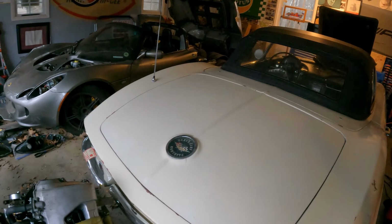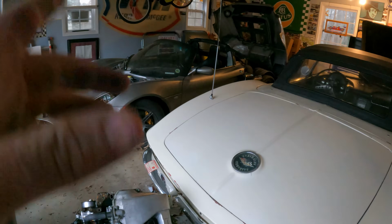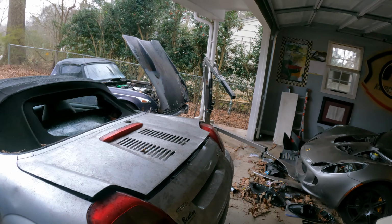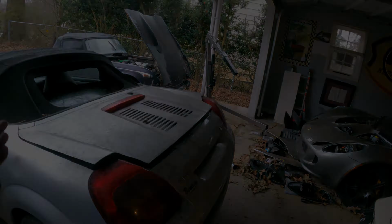The Corvette goes to paint this next week. The Lotus needs a clutch, I'm putting that in. The Triumph needs a piston. I popped a piston. This car needs this motor.